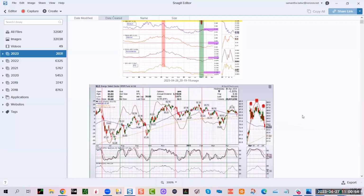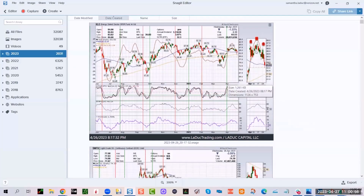All right, so here's my XLE. Can you see this? All right, so this is a thumbnail over here. You can see, at least hopefully you can see what I see, which is a shoulder, a head, and a shoulder. And we're at 83.53 right now. Well, we were yesterday.